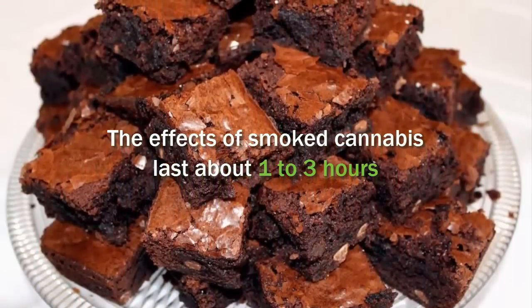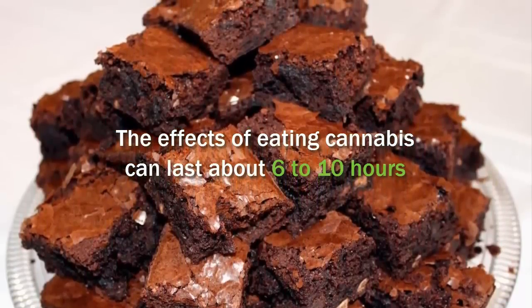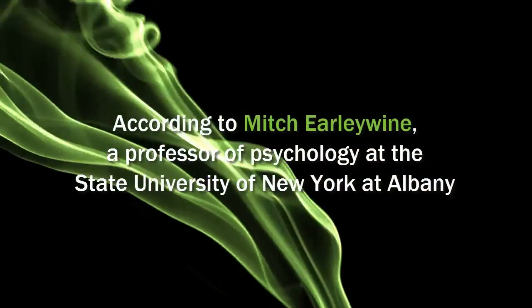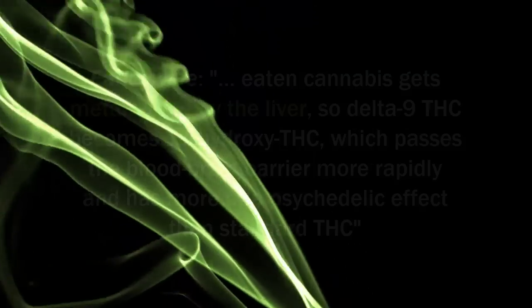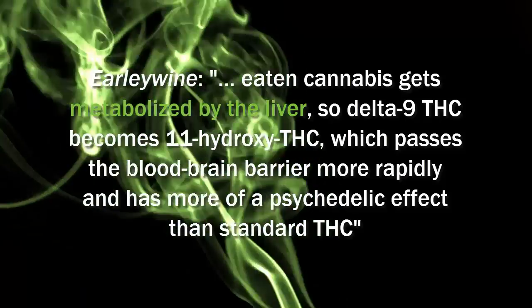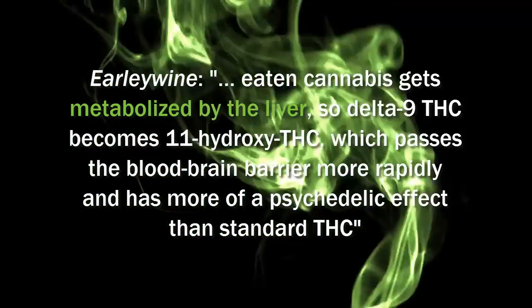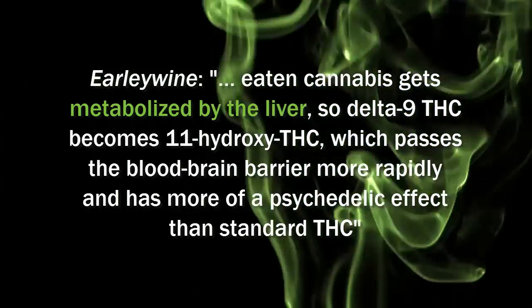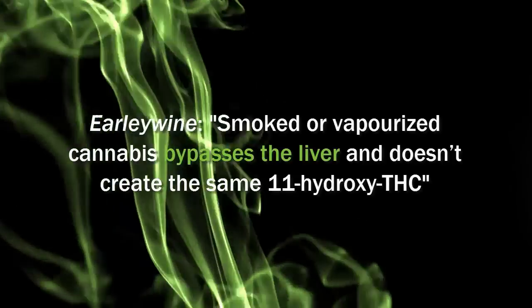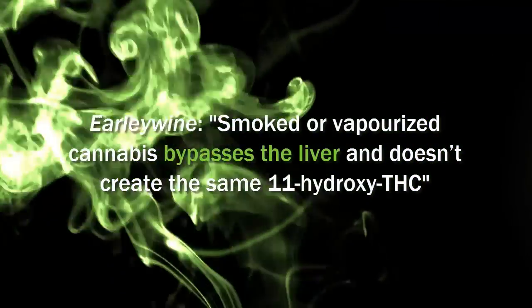While the effects of smoked cannabis last about 1 to 3 hours, the effects of eating cannabis can last about 6 to 10 hours. According to Mitch Earlywine, a professor of psychology at the State University of New York at Albany, eaten cannabis gets metabolized by the liver, so delta-9 THC becomes 11-hydroxy-THC, which passes the blood-brain barrier more rapidly and has more of a psychedelic effect than standard THC. Smoked or vaporized cannabis bypasses the liver and doesn't create the same 11-hydroxy-THC.